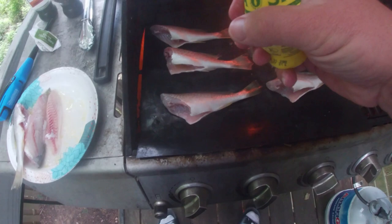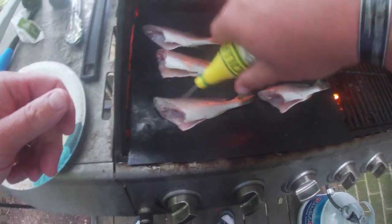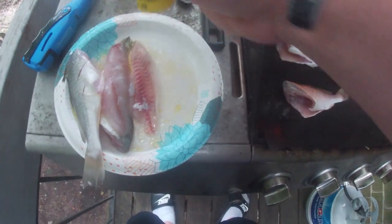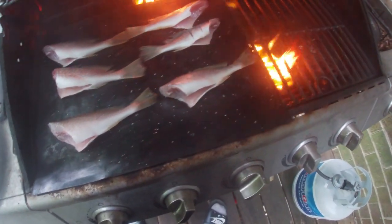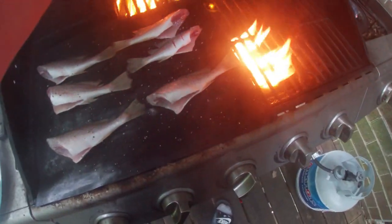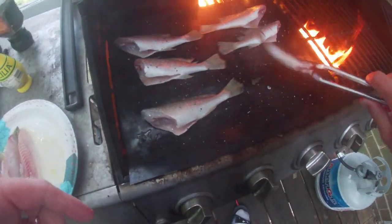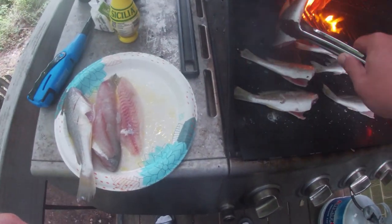And we're going to go ahead quickly and hit them with some lemon. Shoot some lemon on there. And you get a shot of salt and pepper. Should have done this when I was in the house, but of course I didn't think about it. Add some pepper in there. I don't remember what I cooked on here, but apparently we had a good fire going. Go ahead and flip it. Flip it again.